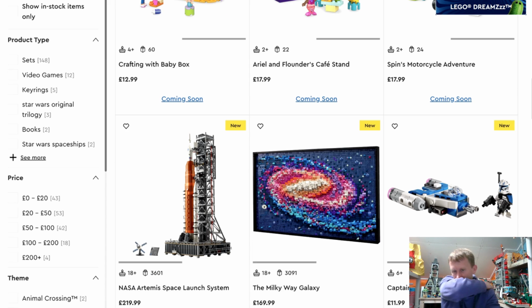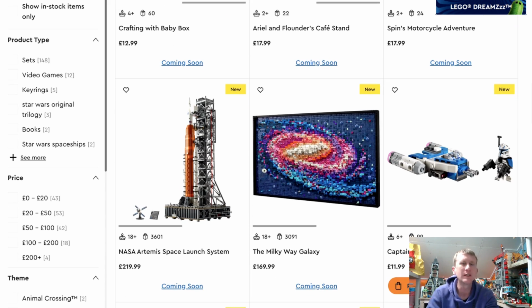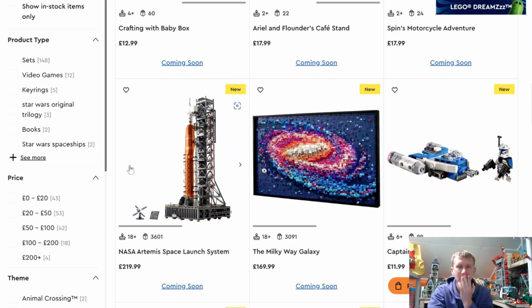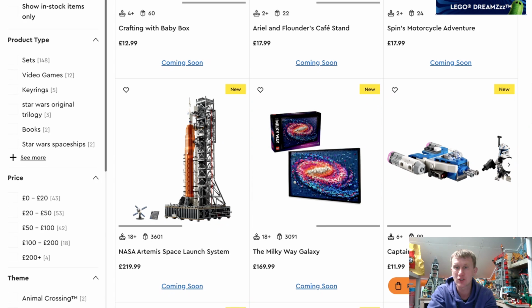And then I thought it was going to end here because we've seen the coming soon for the NASA Space Launch System. That is a pretty cool looking thing. Don't know if I've got any use for it, but it is a cool looking thing. And then you've got the Milky Way Galaxy. Again, that just says coming soon.